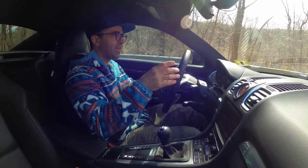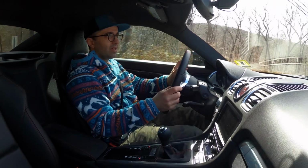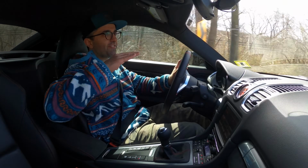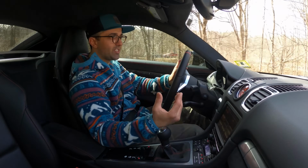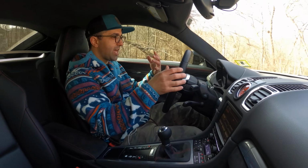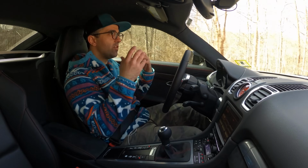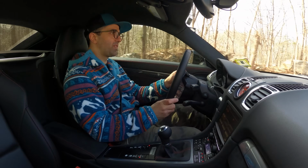And what's also amazing is how well it handles. Look, there's a turn coming up. The car stays flat when you're turning. There's no understeer, there's no oversteer. The car feels extremely neutral and it feels like it's part of you. It feels like a very purpose-built vehicle.